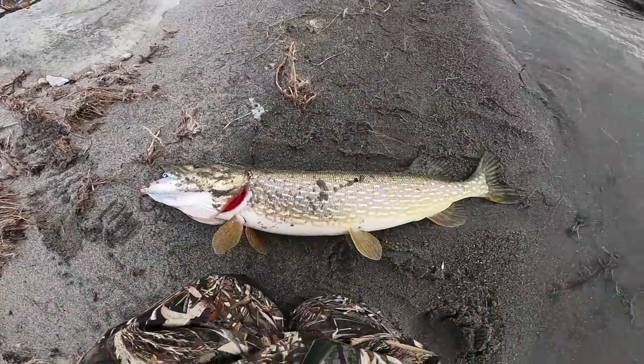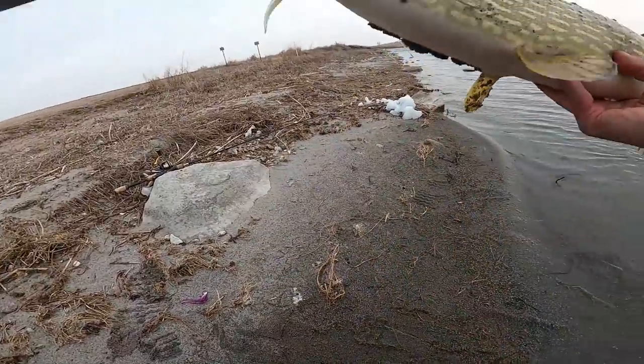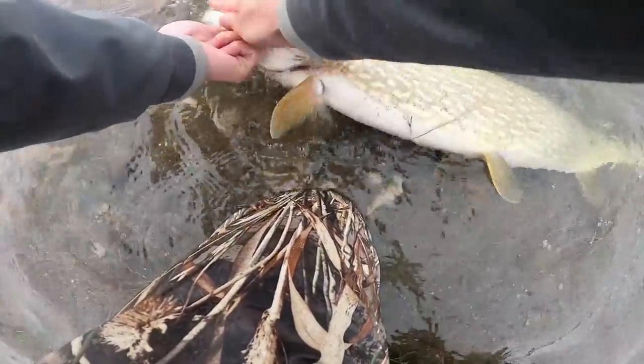Okay, look at that beautiful pike. Barely hooked. Came right out. Not a giant, but he's probably a good, I don't know, 28, 26 inch fish.